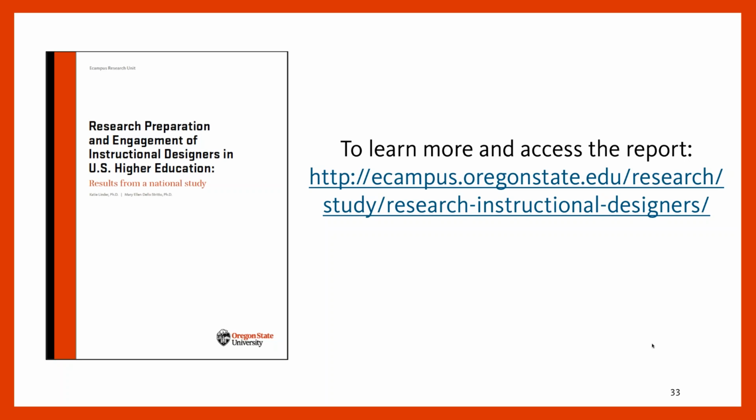But we just want to make sure that the folks who do want to engage on research and teaching and learning are receiving the training and the support and the professional development that they need.